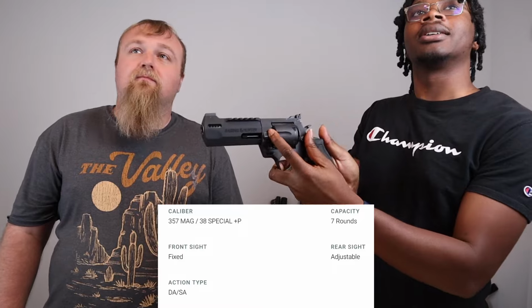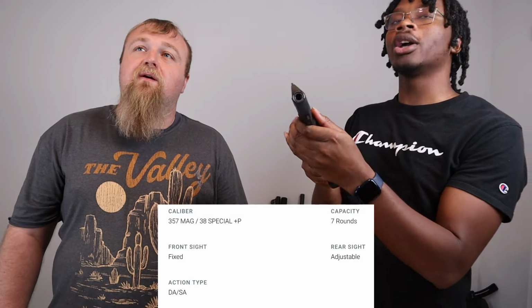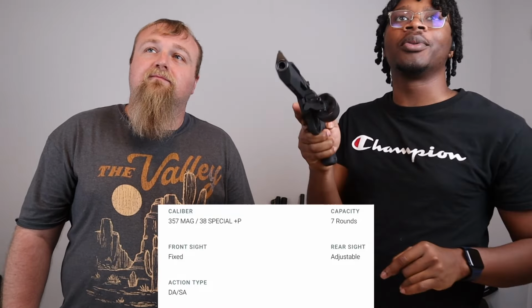Let's see. I gotta pop this thing open. It's kind of weird. You gotta press. Oh, yep. You gotta pull down, press. Boom. We're open. As y'all can see, this holds glorious 44 Magnums and optics ready up top. I don't know why you would run an optic on that, but some people would do it. It looks cool.